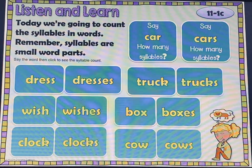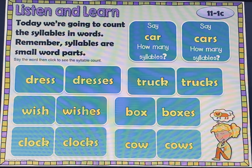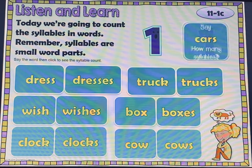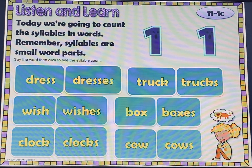Okay, so now we're going to listen and learn. Today we're going to count the syllables in words. Remember, syllables are small word parts. So say car, how many syllables? Car. 1. Say cars, how many syllables? Cars. Just 1. Okay, so I want you to try the rest. So we're going to be doing check, pause, plays, so you can stop and check yourself. Say the word, then see the syllable count.